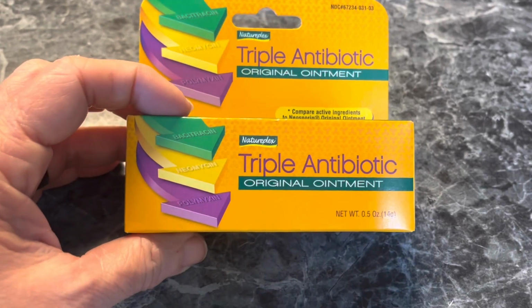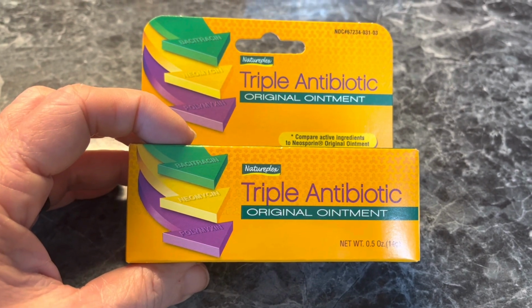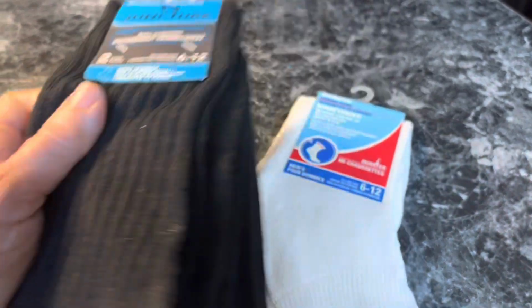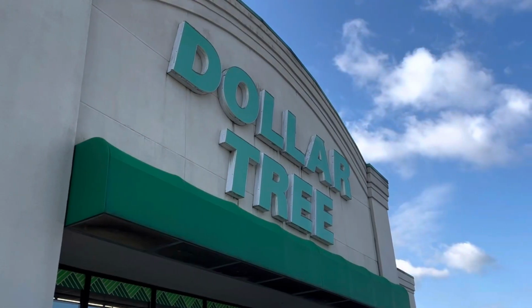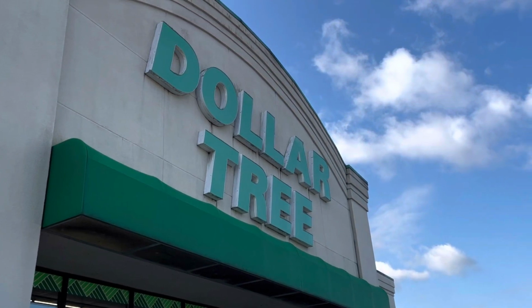This is another name for Neosporin, and if you look in Walmart, you will see that it is at least 3 or 4 times more expensive than what you can get at the Dollar Tree. And lastly, I always grab a couple pair of socks because they're inexpensive there and they're not that bad of quality. There you have it. All of those items I was able to purchase today and add to my pantry at home.